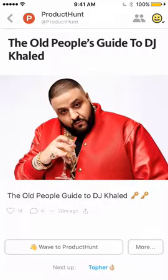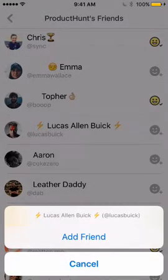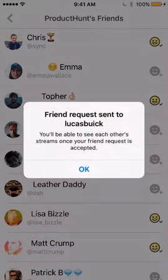On the upper right, I will be able to see I am following them. It has the check mark and the happy face is lit up. Next to that face, I can click the two heads. Those are Product Hunt's friends. So I can see in here we have some mutual friends and some who I have not requested yet. So I will click on one of them and let's add Lucas as a friend.